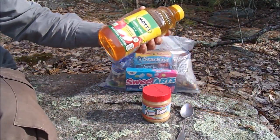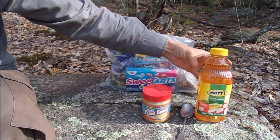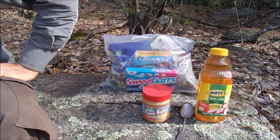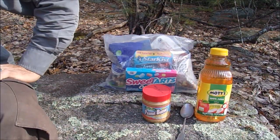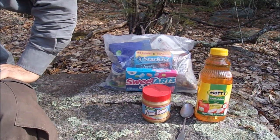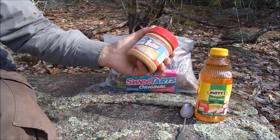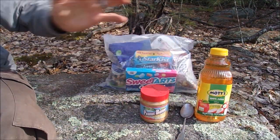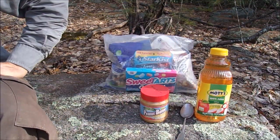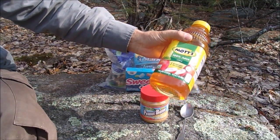Then for my beverage, apple juice, that has almost 500 calories. So the two together, 2,100 calories. So I can throw this in my pack and I'm set for a long time. Days. Could be. And it's good to have a beverage, good to have some flavor.